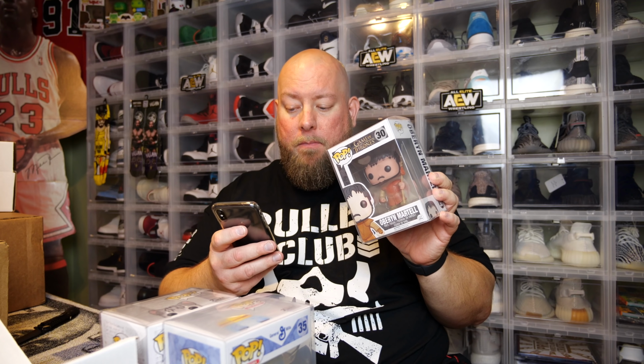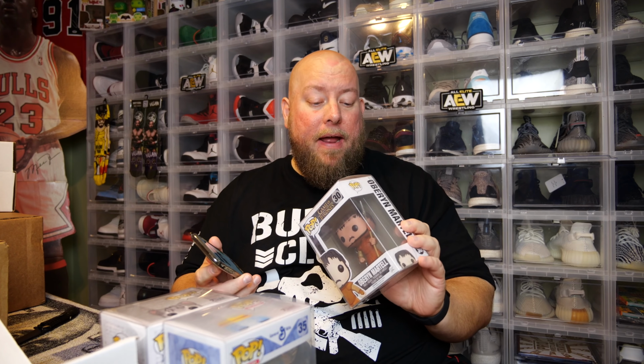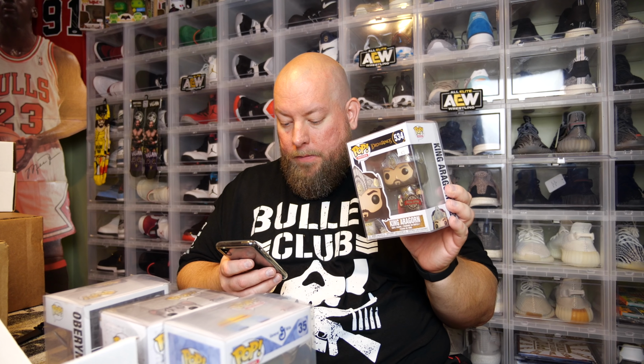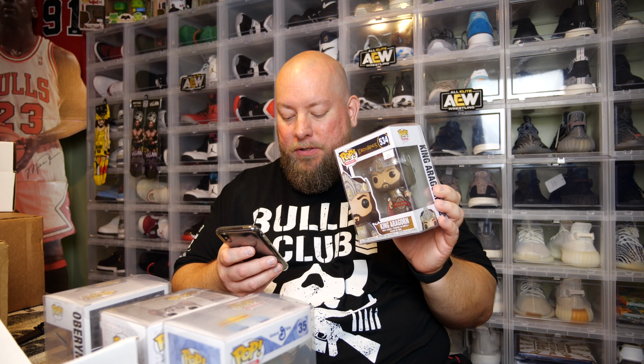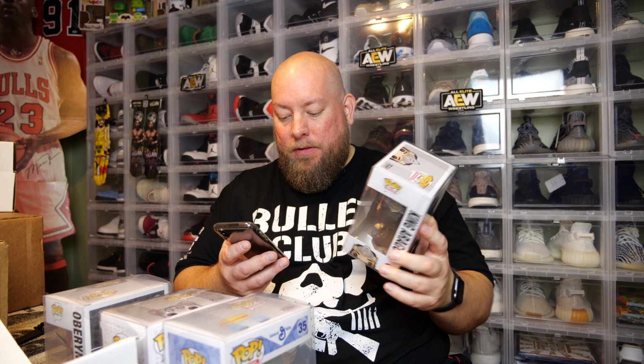Then the Oberyn Martell came out in 2015, is vaulted. It's worth $24. Not bad. Lost a little bit of money on this one, but not much. We got King Aragorn. This is exclusive to Toys R Us and Barnes & Noble. Released in 2018. It's worth a whopping $21.